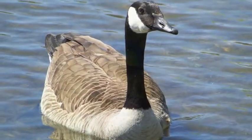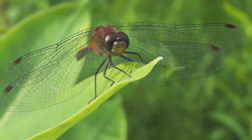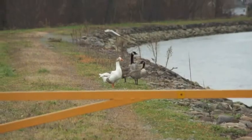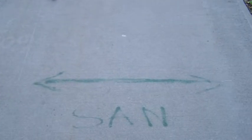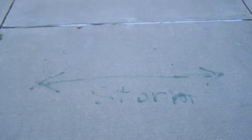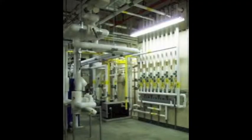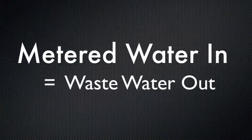Contamination in our waterways can affect our health and our environment. Fortunately, at Brockport, the sanitary and stormwater systems are completely separate. The campus sends approximately 100 million gallons of water per year through the wastewater system. This is approximated assuming metered water in equals wastewater out.